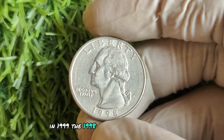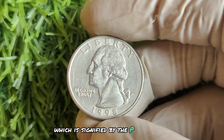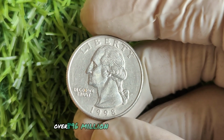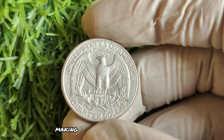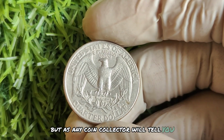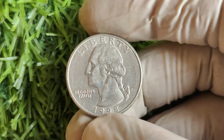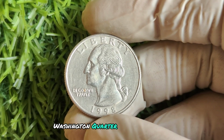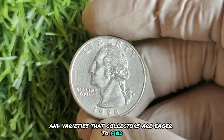The 1998 P quarter was minted in Philadelphia, which is signified by the P mint mark just above the date on the obverse side. Over 896 million of these coins were produced that year, making it seem like an ordinary coin. But as any coin collector will tell you, sometimes even the most common coins can hide secrets. The rarity and potential value of the 1998 P Washington quarter come from rare errors and varieties that collectors are eager to find.